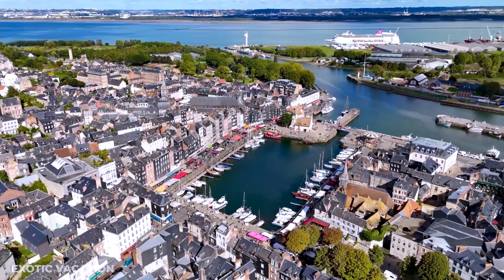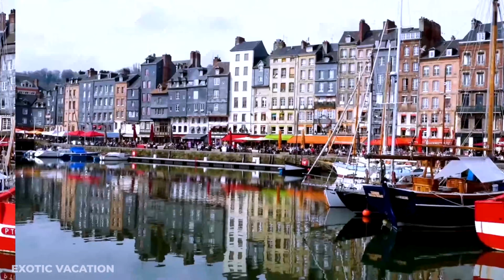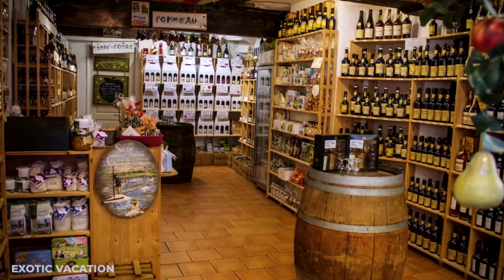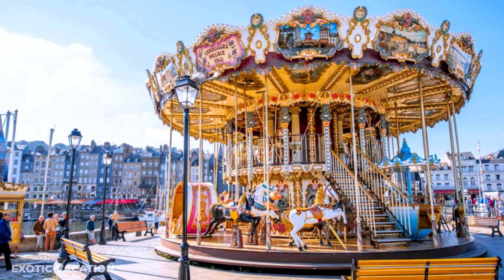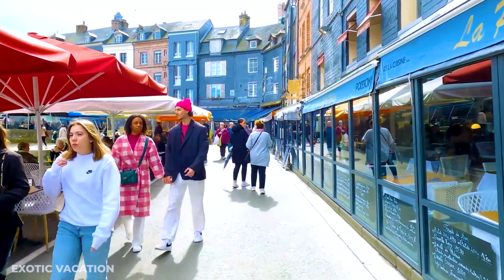We hope this guide helped you slow down and experience the quiet magic of Honfleur. From estuary views and hilltop chapels to garden strolls, Calvados tastings, and carousel rides by the harbor, it's a town that doesn't rush, and that's exactly its charm.